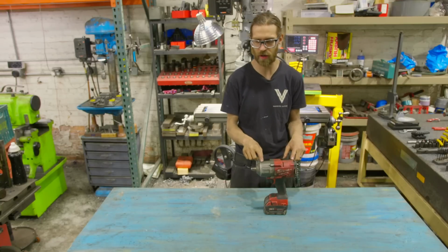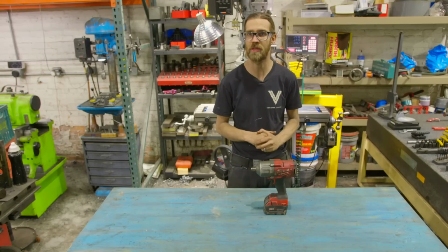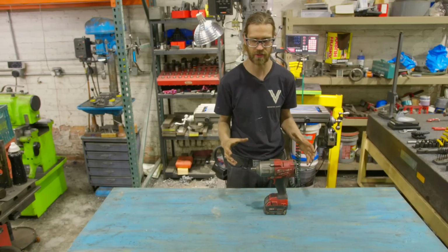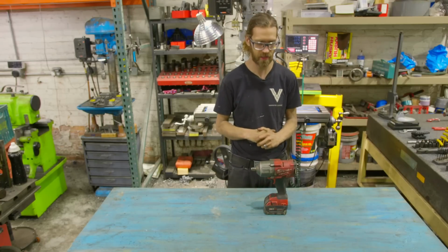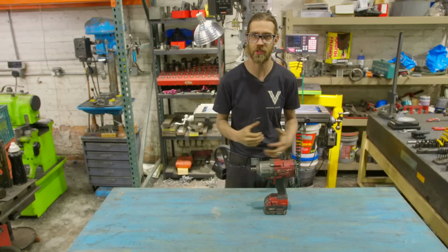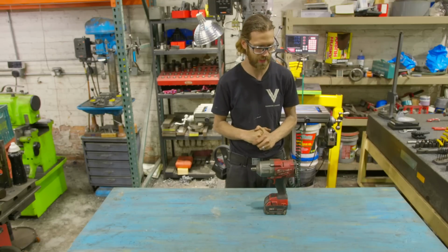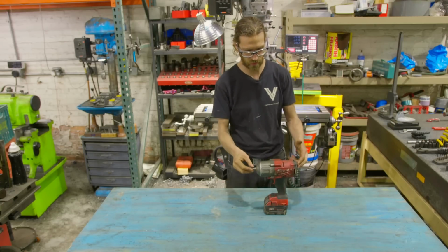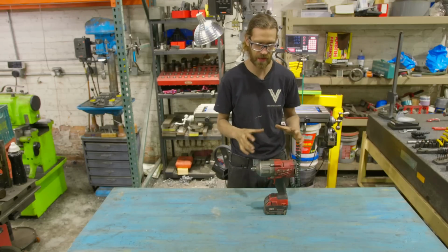Now this is a Milwaukee, I think it's a Gen 1 half-inch high torque impact driver, and this thing is awesome. It will remove stuff, I think up to 1,400 foot-pounds of torque, which is pretty much insane. If it can't remove it, it can pretty much break it, and this thing is stupid reliable. I don't know how old it is, maybe 3, maybe 4 years old, never had an issue.